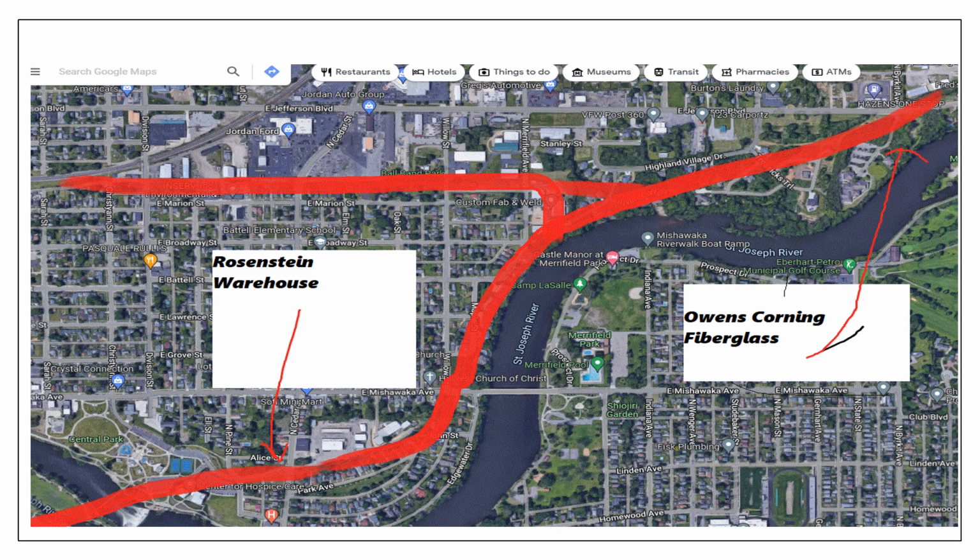Next up now, we see another overview here of kind of the way things are now. The Owens Corning Fiberglass Complex to the right, the Rosenstein Warehouse to the left at Cedar, and kind of just an overlay of the way the track was laid out. You get a good look at where that Y was, just east of Merrifield.